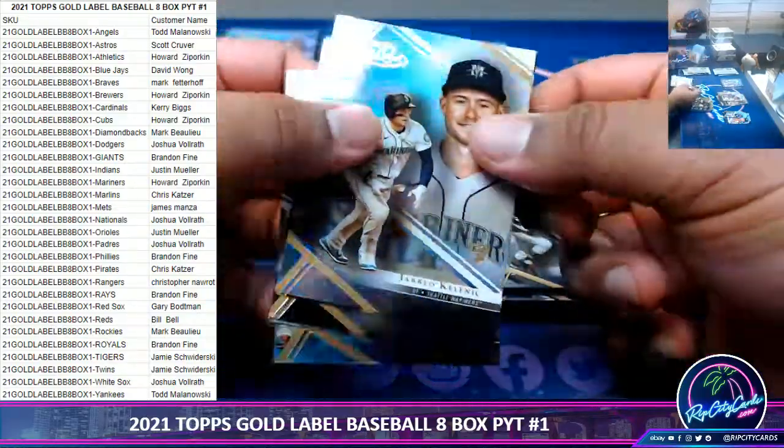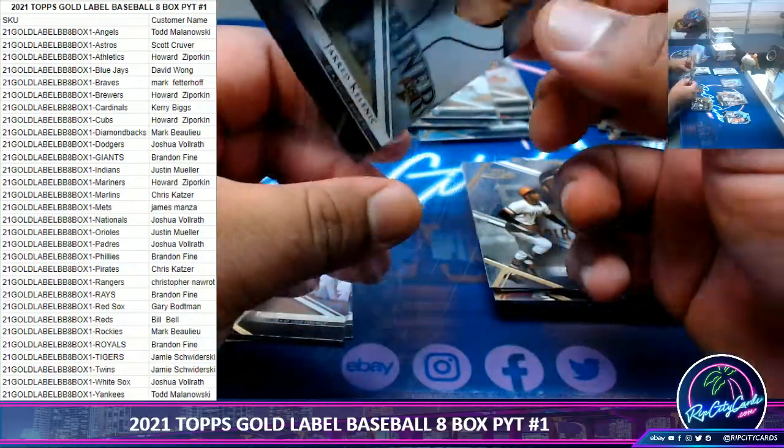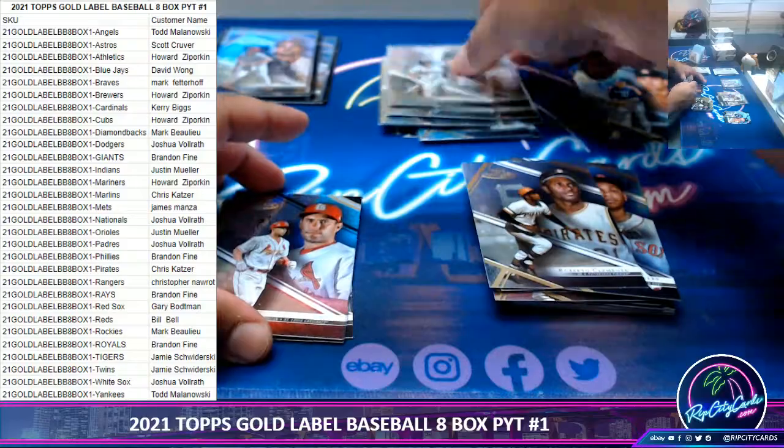Well, you're looking at a black and gold. Literally doing a break right now, man. Topps Gold Baseball just came out today. Got a bunch of baseball in the store right now, actually.